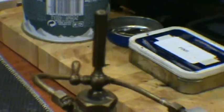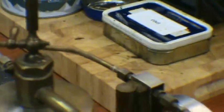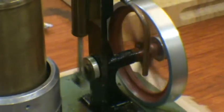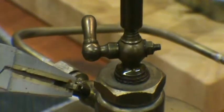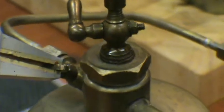Nice whistle, but it does kill the pressure very quickly. It also has a throttle, but it doesn't really need it. It goes slowly anyway.